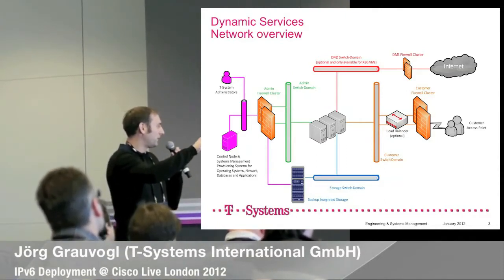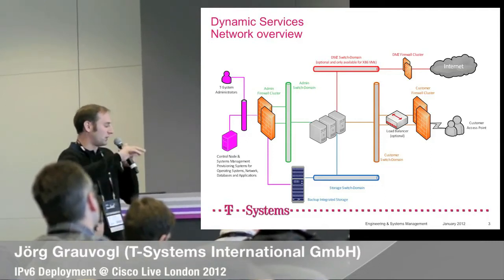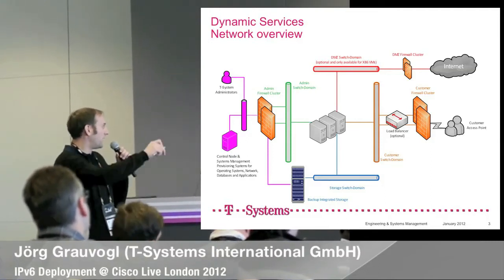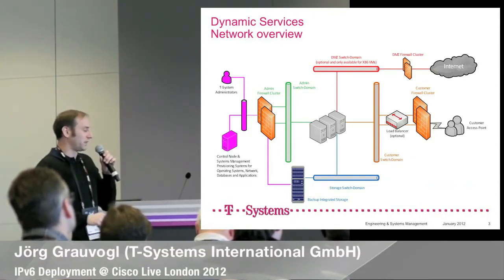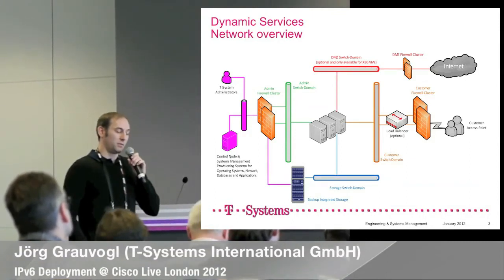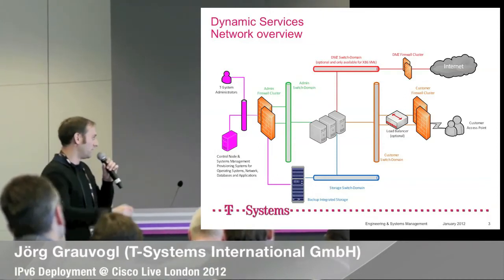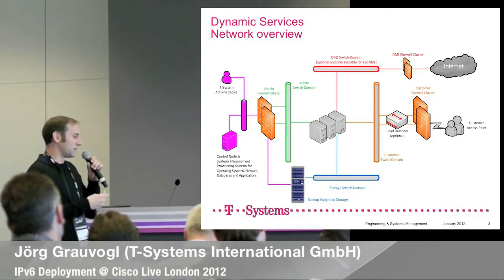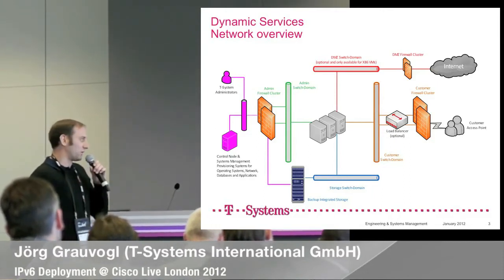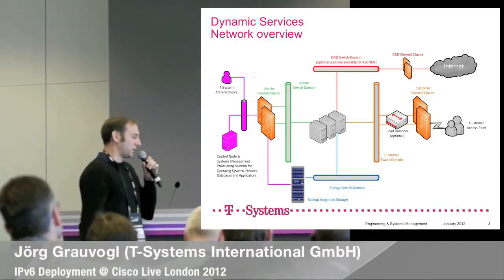On the back end, we have admin firewalls distributed over our data centers, where first the T-Systems admins will access the services, operate the network, operate the operating system, and also the applications. And behind these clusters, we also have the control nodes and system management systems for all of the stuff we have within the customer environment.